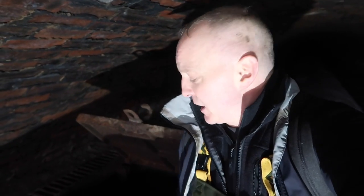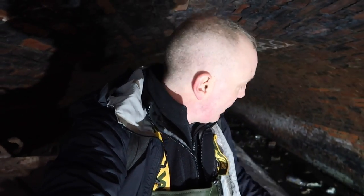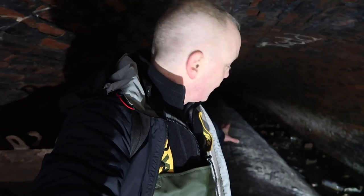Right, so just before we venture down into the darkness there, we're going to take a look at the tunnel here. It's quite a unique place this, because we've got a tunnel over a culvert. So this is a brick arch culvert, as you can see. We're going to walk along the top of the culvert that we're eventually going to drop down into and then walk along it in the water. So let's just go and see how far this tunnel goes here.